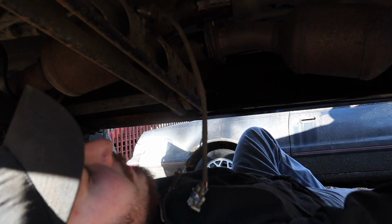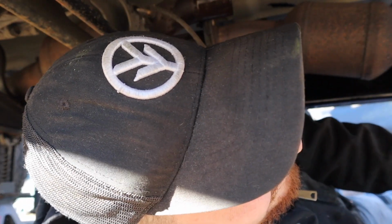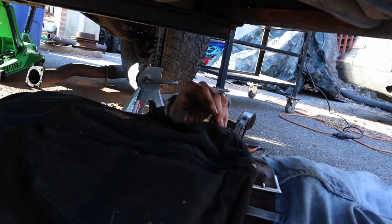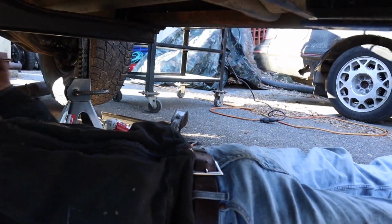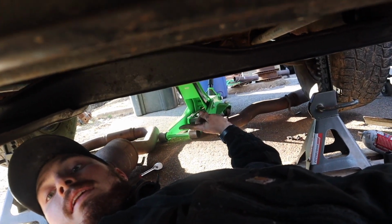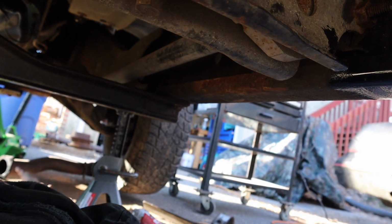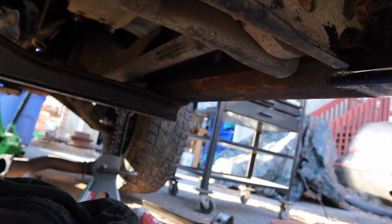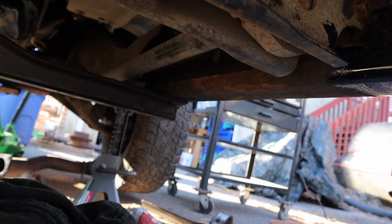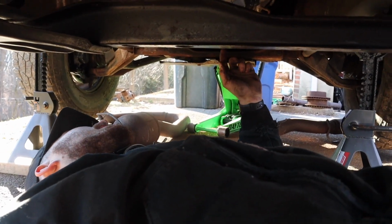Okay, here we go. Okay, coming back at you here. So we got the exhaust out. There's one piece laying over there, and the other piece is right there. Slid out this way. So yeah, all right, exhaust is out. So that's good. I think I'll address that broken stud after I get the transmission out.